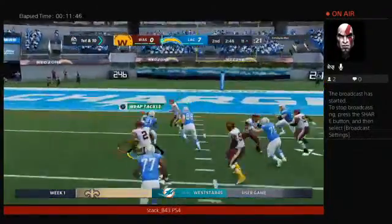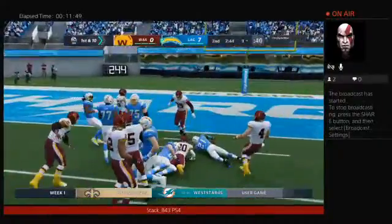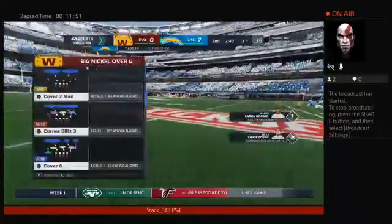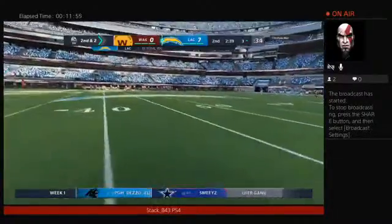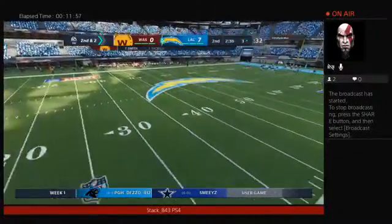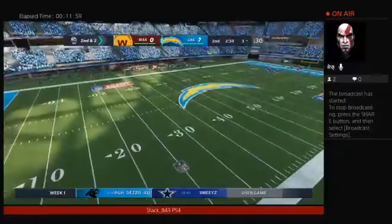On the carry, it's Logan. And the result here, a pickup of 8. Leaves him with 2 to go on second down. Some good strong running right there. Some power and some explosiveness just about got him into the end zone.